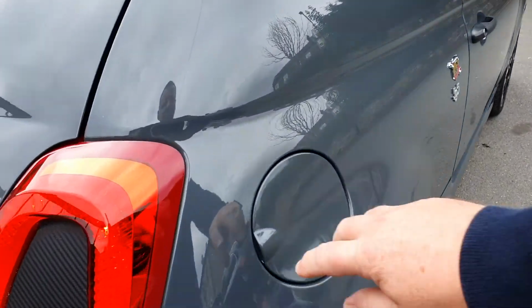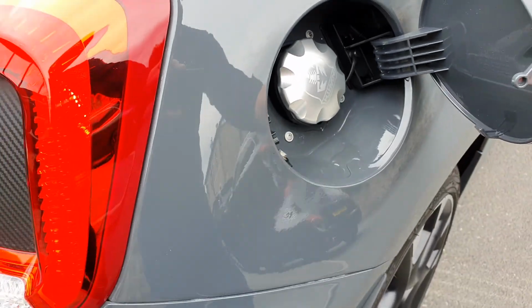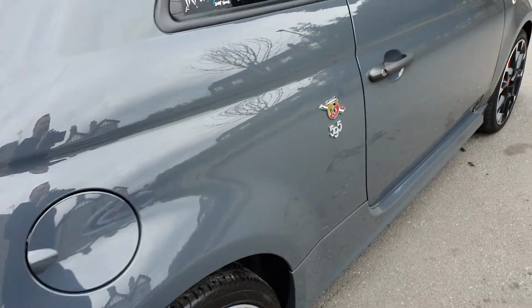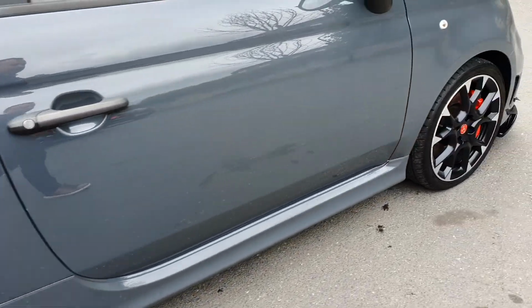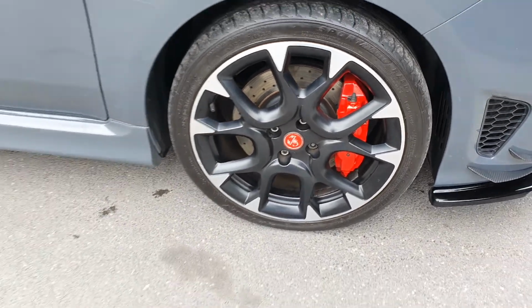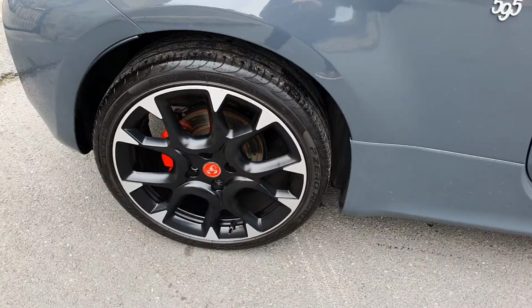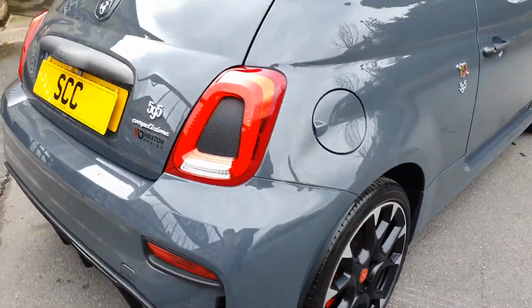I know from selling these in the past, people always ask, has it been nicked? No, it hasn't. You've still got the chrome Abarth petrol cap, those red Brembo calipers with the black and polished edges on the wheels. Wheels are all in good nick.